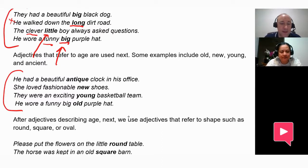So again, first the opinion, and then the size, and then next after that would be the age. Now, in this first sentence, there is no size here. So we skip the size adjective because we're not talking about a big clock or a small clock, but we have opinion first, beautiful, and then next the age with antique. Do you know what antique means? Antiques mean old, like very old, from a long time ago.